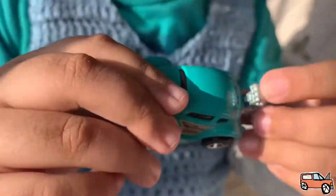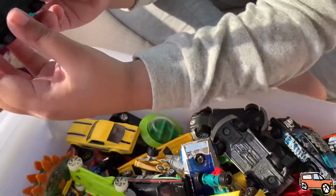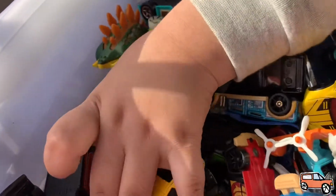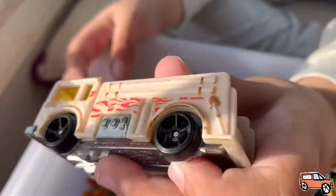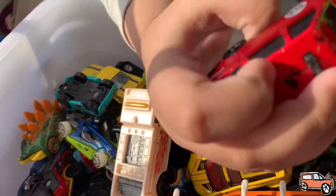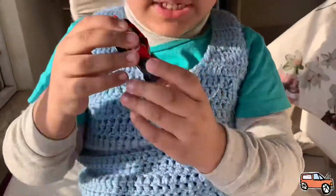This Beetle. A Beetle, look at this big engine. And under here, it also has a hole in there. That's cool. Oh, this is a Hot Wheel. When you put this in cold water, it will turn. Maybe black? I don't know what color this will turn. Go. Oh. Okay, what happened? I didn't do this.